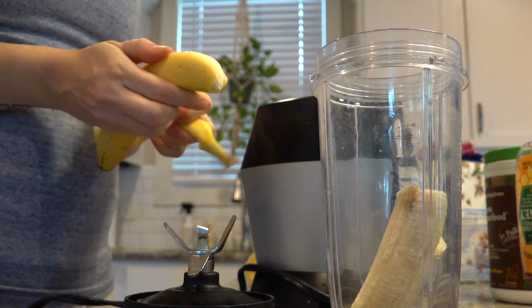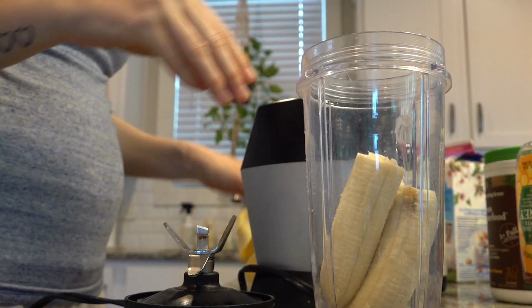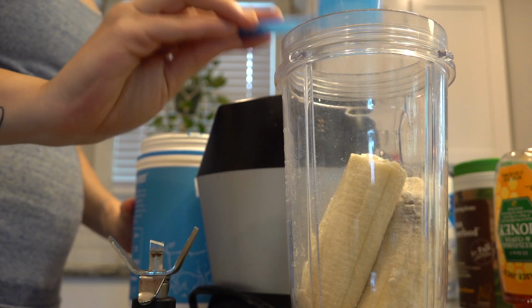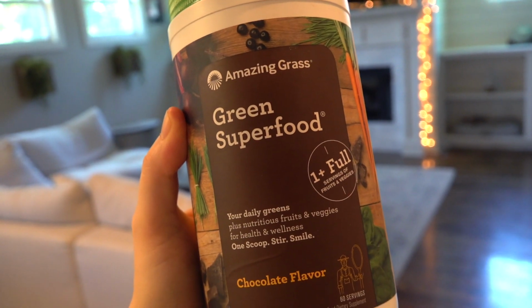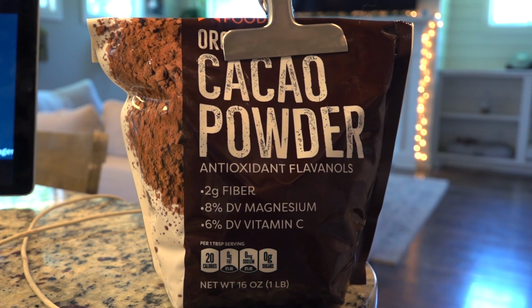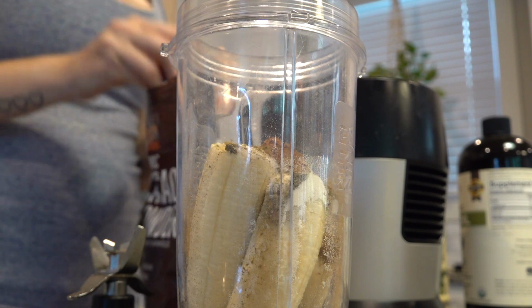So I didn't have my bananas frozen, but I actually ended up liking it this way. So I put my 2 bananas in, a scoop of the Vital Proteins collagen powder. I also added a scoop of the Amazing Greens green superfood in the chocolate flavor. This is basically just a bunch of dried greens. I also added some organic cacao powder. I love chocolate and I think organic cacao is very nutritional.